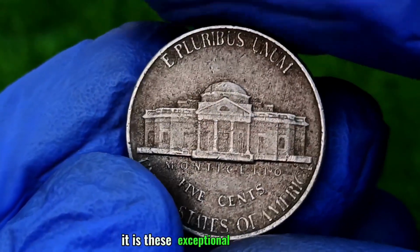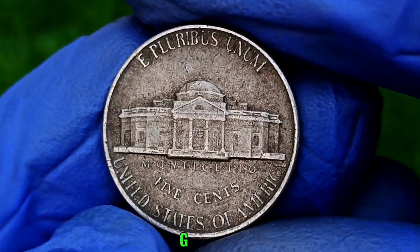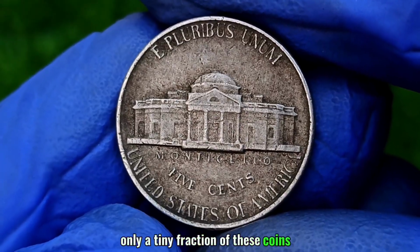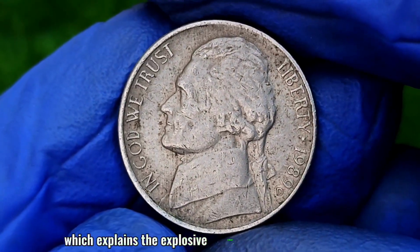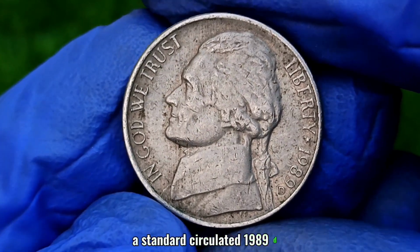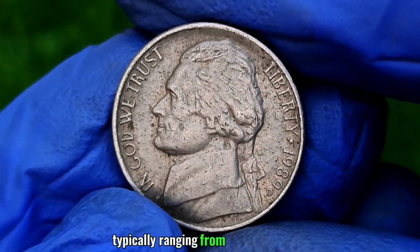It is these exceptional specimens, certified by professional grading services like PCGS or NGC, that turn an ordinary nickel into a numismatic marvel. Only a tiny fraction of these coins exist in near-perfect condition, which explains the explosive demand and soaring prices. In the current coin market, a standard circulated 1989 Jefferson Nickel holds modest value, typically ranging from 10 cents to $1.